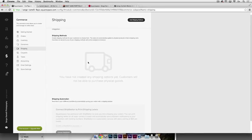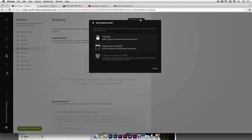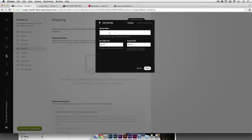Blah, blah, blah. You've not created any shipping methods. Add a shipping method. So let's do a flat rate. I'm going to do a flat rate, and it's going to be like option name. It's going to be fine art print. Okay.